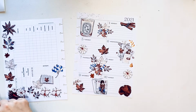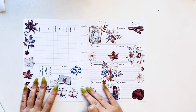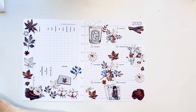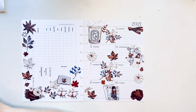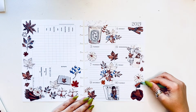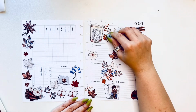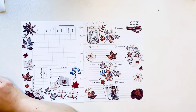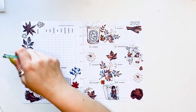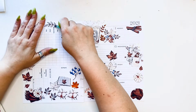Okay, adding a couple more of these branches. I think that's pretty good. Couple more here. Okay, and then just some leaves going from there. There we go. I think that works pretty well with fall.